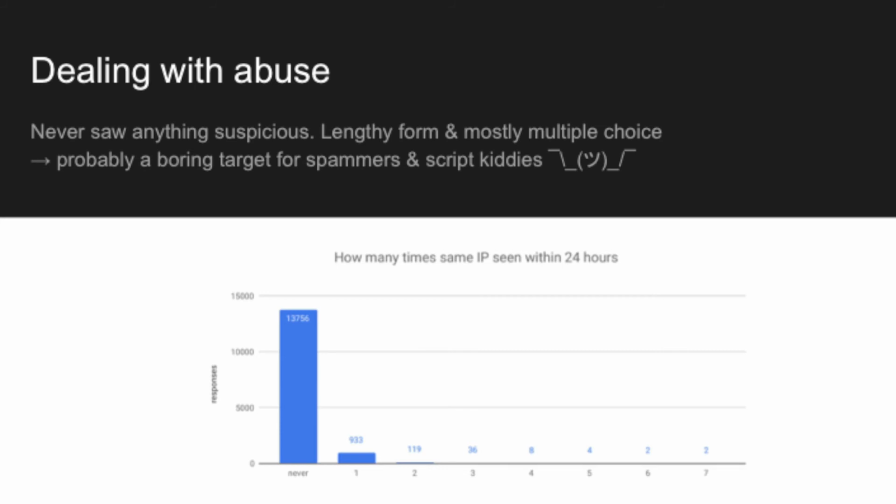Then one decision that I was really sweating over was how we would deal with abuse. But as it turns out, we never really saw anything too suspicious, and I suspect that it's what it says here in the slide. We're probably a fairly boring target for spammers and script kiddies. For the vast majority of responses, the same IP had not been seen before during the 24-hour window. For about 1,000 responses, it had been seen once, and so on. So nothing in this screams that there's some kid in some basement running curl in a loop.